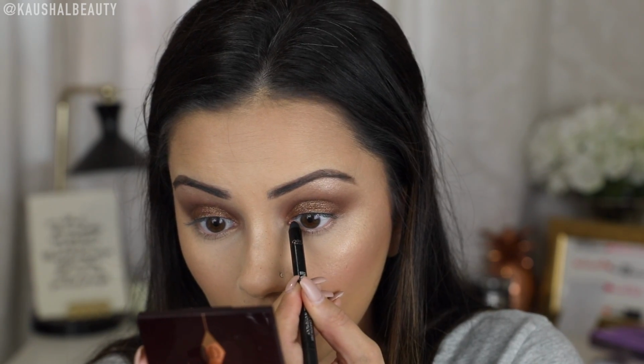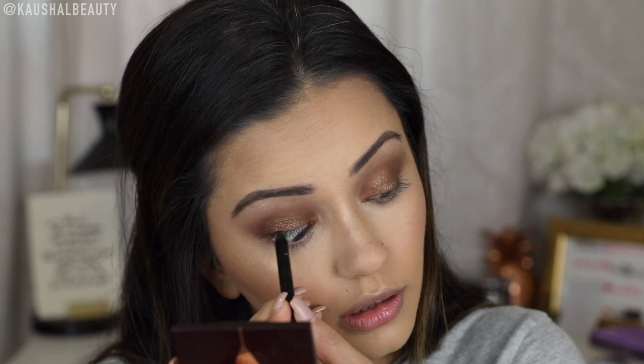You can actually go in with this shade right here and put it into the inner corners. But now we're going to work on the lash line. I'm taking my L'Oreal Infallible Gel Eyeliner. This is the black one. And I'm going to line my upper and lower waterlines with this.